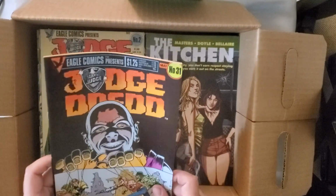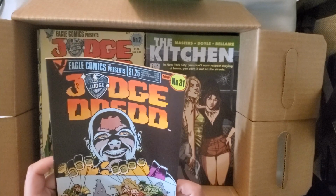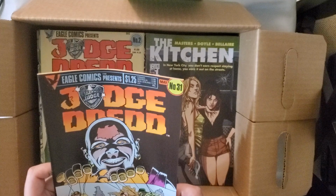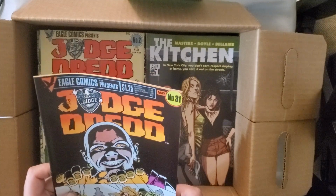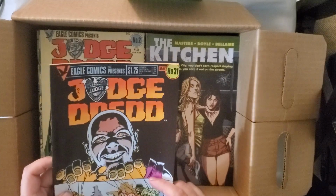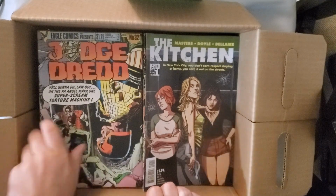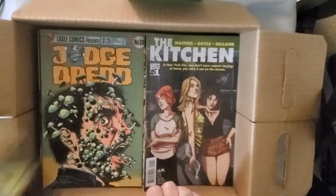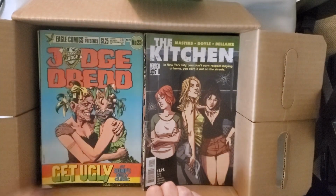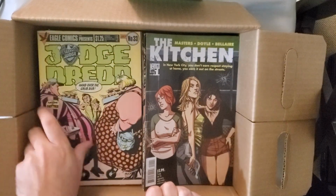So Eagle was, I think it was Fleetway at the time, was publishing 2000 AD, and Eagle was their attempt to enter the U.S. market with reprints of 2000 AD material, including their flagship, Judge Dredd. Oh, looks like there's a couple issues of that in here. So, see, this is one of those reasons that I really like these blind boxes, because I don't have most of these issues of Dredd, and this is a really nice little stack of them.